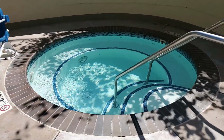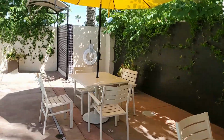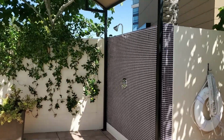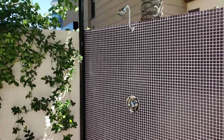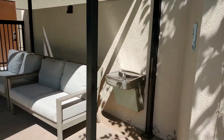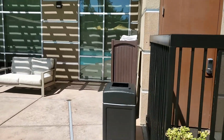The water in the pool was refreshing without being too cold. The first day we got in, it felt about as we expect a pool to feel, right around 88 to 90 degrees Fahrenheit. However, the second day we went to the pool, it felt much colder, around 85 degrees Fahrenheit. Despite the slightly cooler temperature, we enjoyed cooling off from the hot California sun and enjoyed playing with the kids.